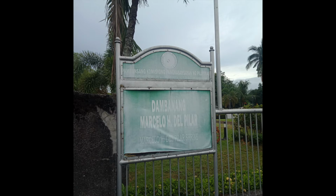Also, before, the door of the entrance of the museum of Marcelo was made of wood, but now I saw that it's renovated to a sliding door. So they actually made a lot of changes in the shrine because of what happened back then. At the back of the shrine, where I don't have any video, from my childhood days, I actually used to go here a lot to play. So I know a lot of things here.